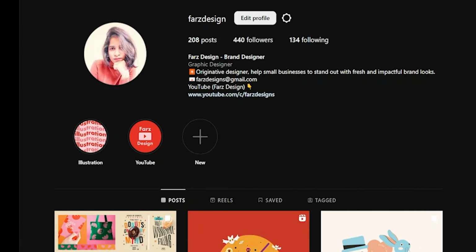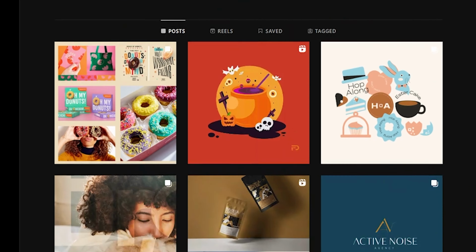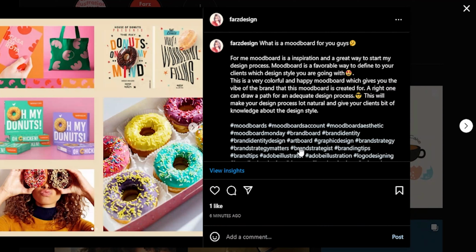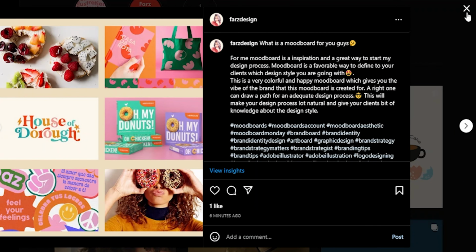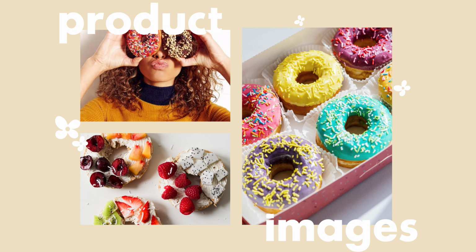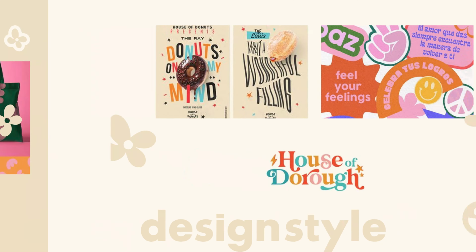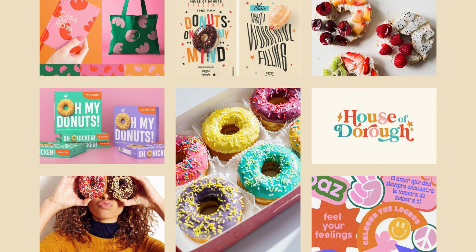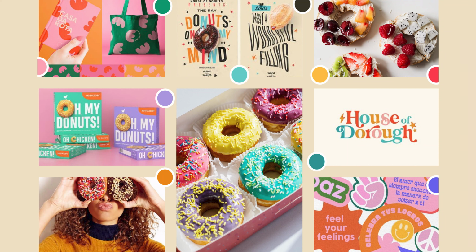If you are someone who follows me on Instagram, then you already saw today's mood board. My mood board making consists of three things, which is product-related images, design style, real-life packaging images. This is a very tasty and colorful mood board, and it does make you crave a donut. I choose colors based on the mood board most of the time.